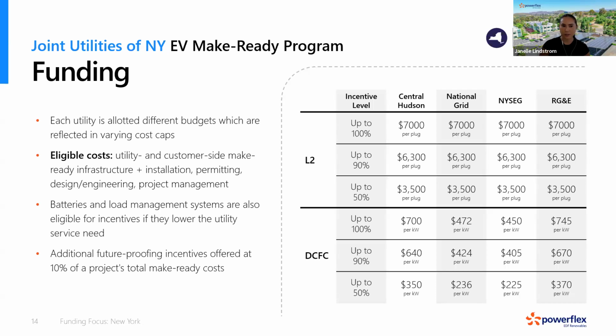For eligible costs, this program covers utility and customer side make-ready infrastructure and their installation. It also includes permitting, design and engineering, and project management. Batteries and load management systems are also eligible for incentives if they lower the utility service need. Another perk of the program is they do cover future proofing. This would be added on top of that base award, and it's offered at 10% of a project's total make-ready costs. So for example, if your total make-ready costs amount to $40,000, then your future proofing award would be 10% of that. So it would be an additional $4,000 that you could unlock.